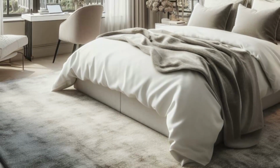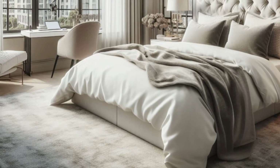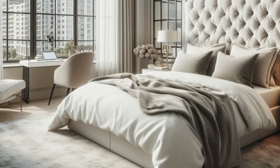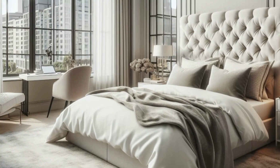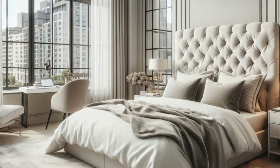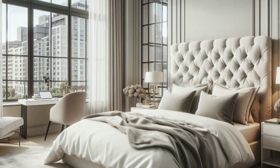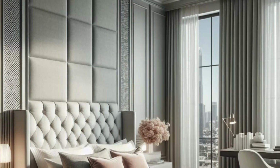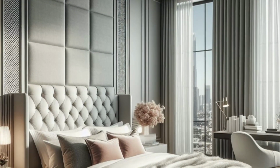Step into this luxurious urban retreat, where modern elegance intertwines seamlessly with timeless charm in the heart of your apartment bedroom. A tufted upholstered headboard stands as the centerpiece of sophistication, inviting you to sink into its plush embrace after a long day in the city. Crisp white linens whisper of serenity and comfort, enveloping you in a cocoon of relaxation.